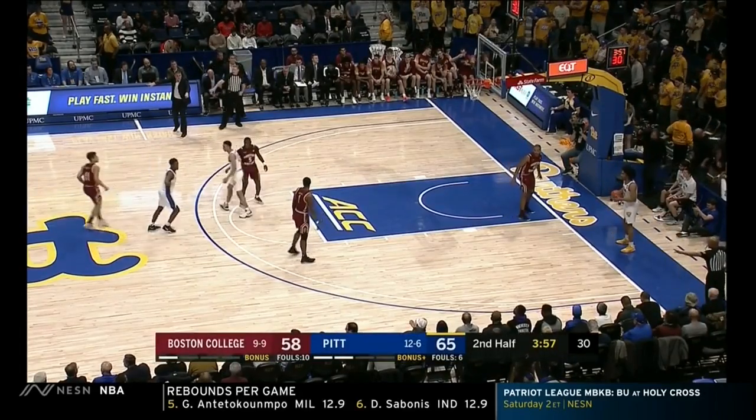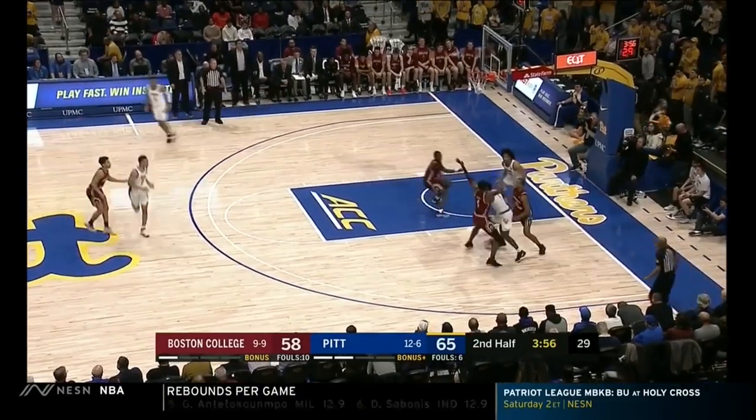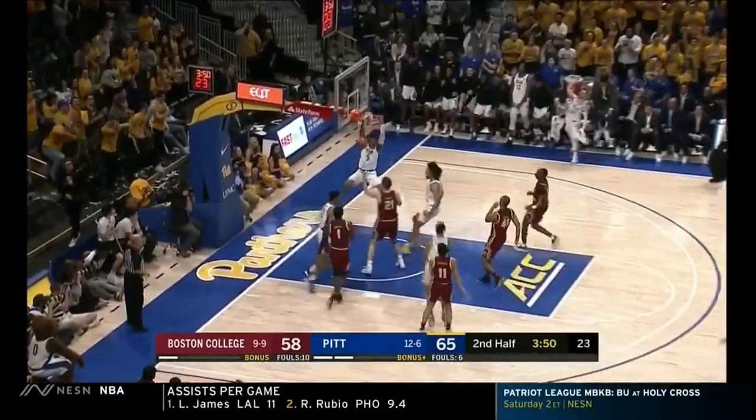Well, it's been unfortunate for North Carolina, but that was a win Virginia Tech had to have. The Hokies trailed for a lot of that game. They rallied. They went to double overtime.